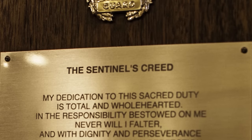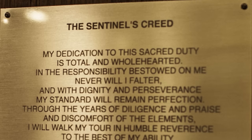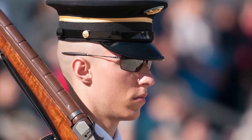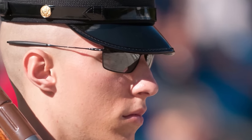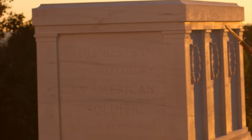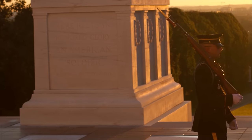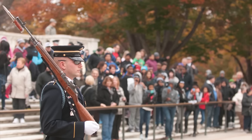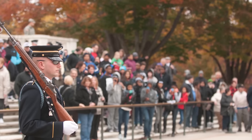The Sentinel's Creed. My dedication to this sacred duty is total and wholehearted. In the responsibility bestowed on me, never will I falter. And with dignity and perseverance, my standard will remain perfection. Through the years of diligence and praise, and the discomfort of the elements, I will walk my tour in humble reverence, to the best of my ability. It is he who commands the respect I protect, his bravery that made us so proud. Surrounded by well-meaning crowds by day, alone in the thoughtful peace of night, this soldier will in honor and glory rest under my eternal vigilance.